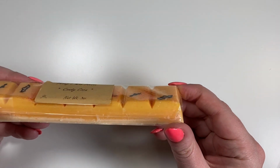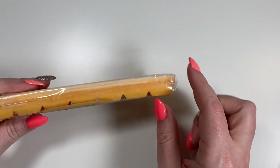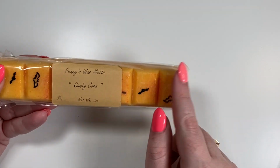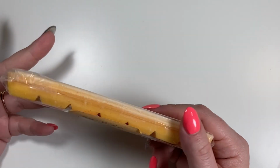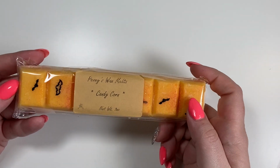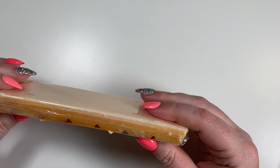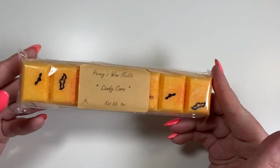But it's very subtle. And then this one is candy corn, which in the listing shows a little better, like stripes, but it has the little bats on it. Super cute. I got this one on clearance for like $3, and it just says candy corn type scent. And this one again is very subtle, so it'll be interesting to melt that one.